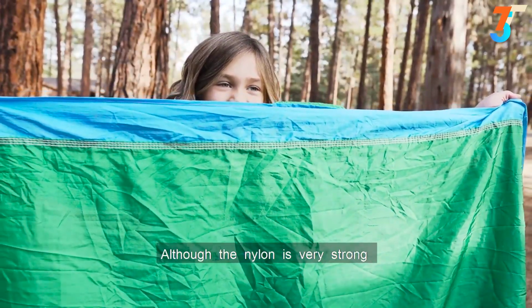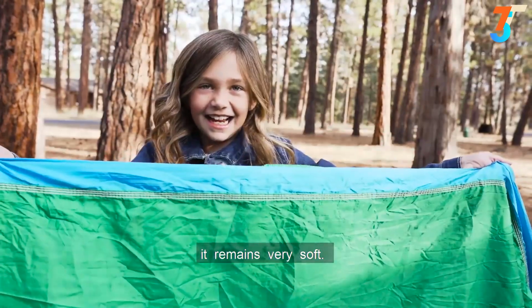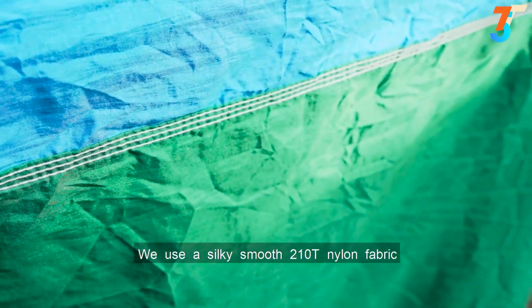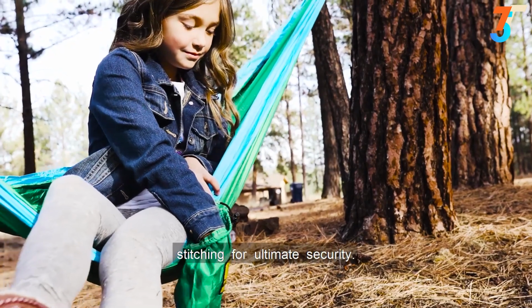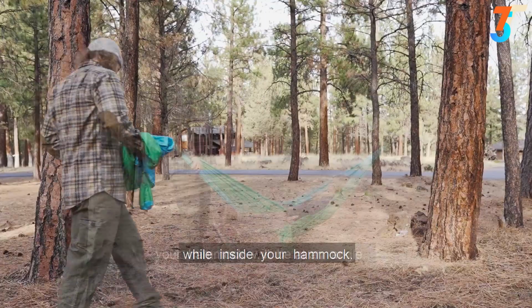Our hammocks are made of the highest quality materials. Although the nylon is very strong and can hold up to 500 pounds, it remains very soft. Similar to bed sheets, the higher the thread count, the softer the sheet. We use a silky smooth 210T nylon fabric for these hammocks, and our seams are stitched with triple interlocking stitching for ultimate security. You also have an attached bag that doubles as a storage pocket while inside your hammock.